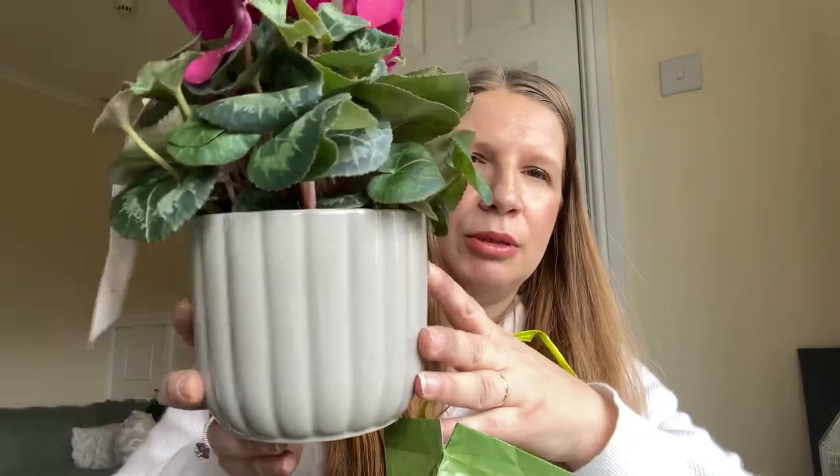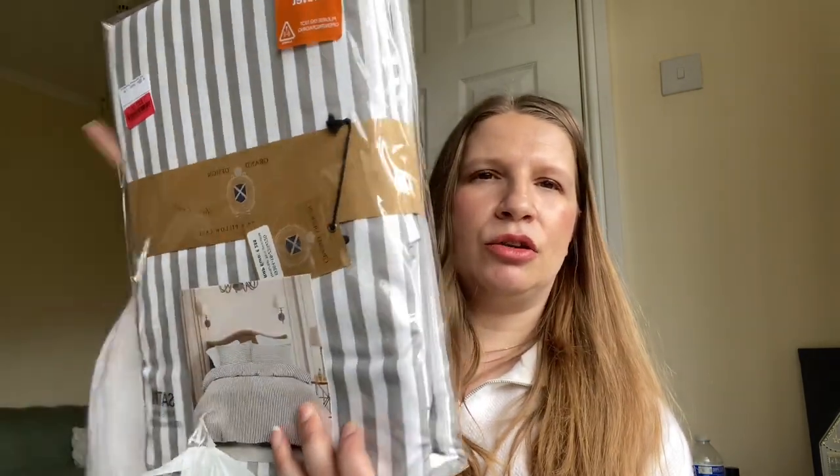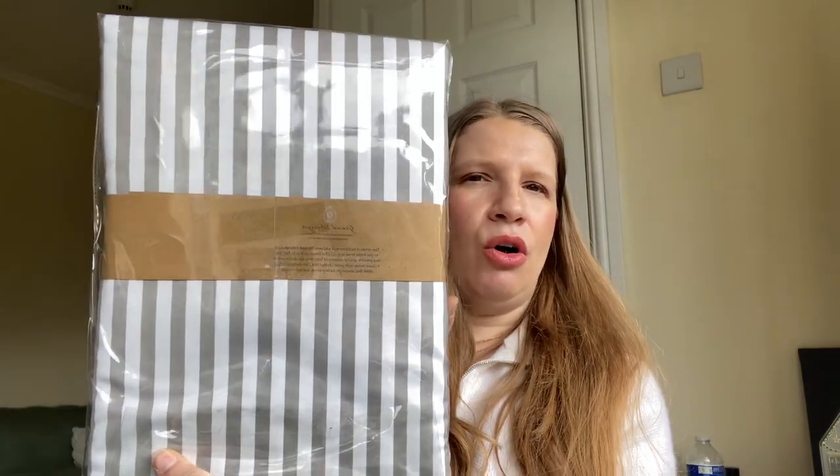Cyclamen. It looks really super pretty with the greenery leaves around and this beautiful bright pink purpley color. So I picked up this beautiful plant for here, for my windowsill. And then let's do the unboxing of what I picked up from Homesense. The first thing I picked up, it's a king size duvet and pillowcases. So stripy, very easygoing.